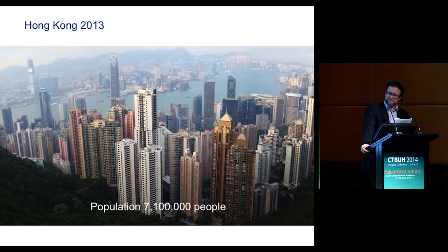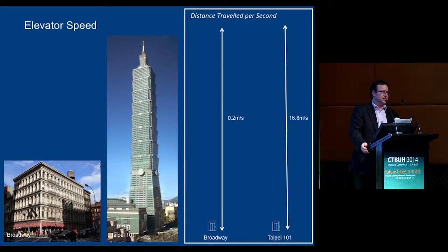Modern elevators have become fast, efficient, energy efficient, and they don't use as much space as they used to. Elevators are an everyday part of our lives. Every day, there are 7 billion elevator journeys taken in the world somewhere. That's the equivalent of one person in the world taking an elevator journey once every day. Of course, elevators are a lot better than they used to be. The first Otis elevator was installed in 488 Broadway, New York, in 1857, and it travelled at a speed of 0.2 metres a second. Modern elevators are more than 80 times faster than that. The high-speed elevators in Taipei 101 travel at 16.8 metres per second or over 60 kilometres an hour.